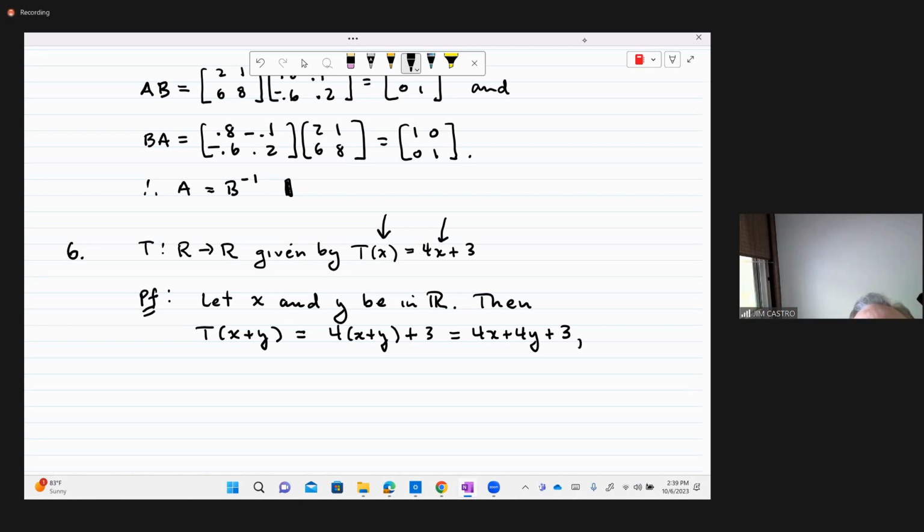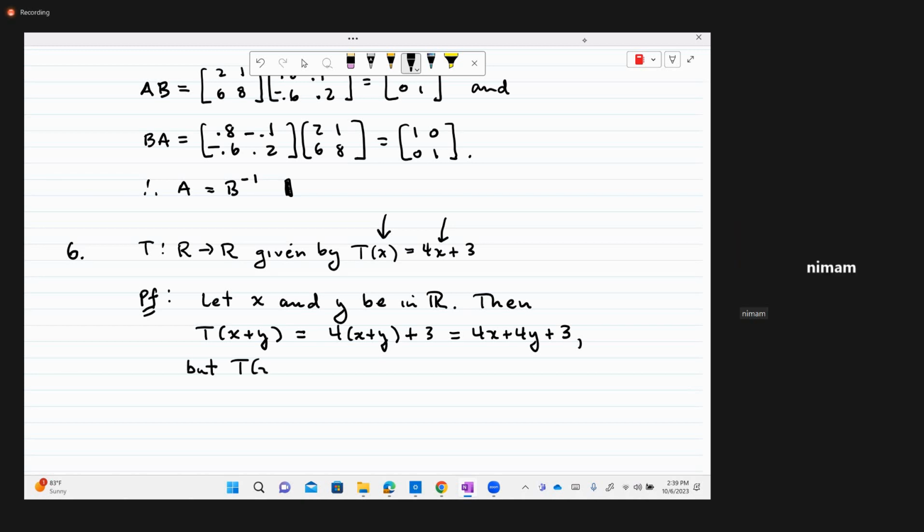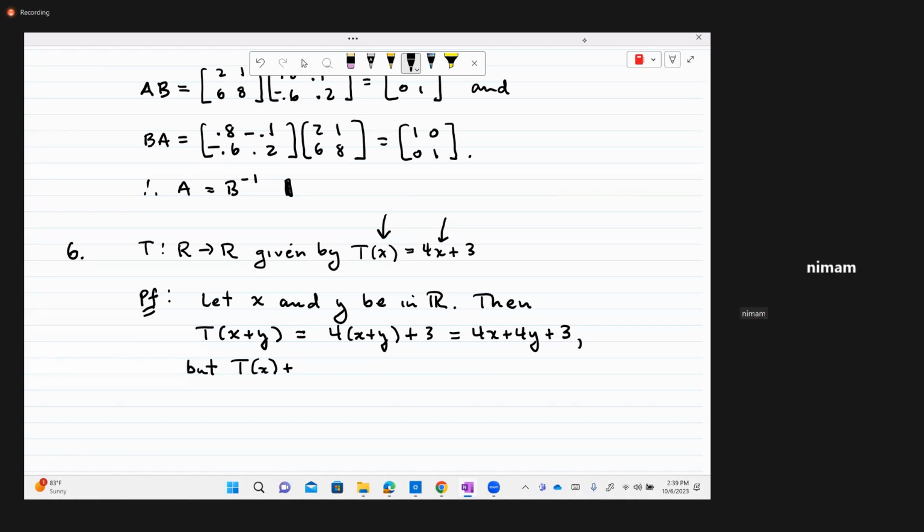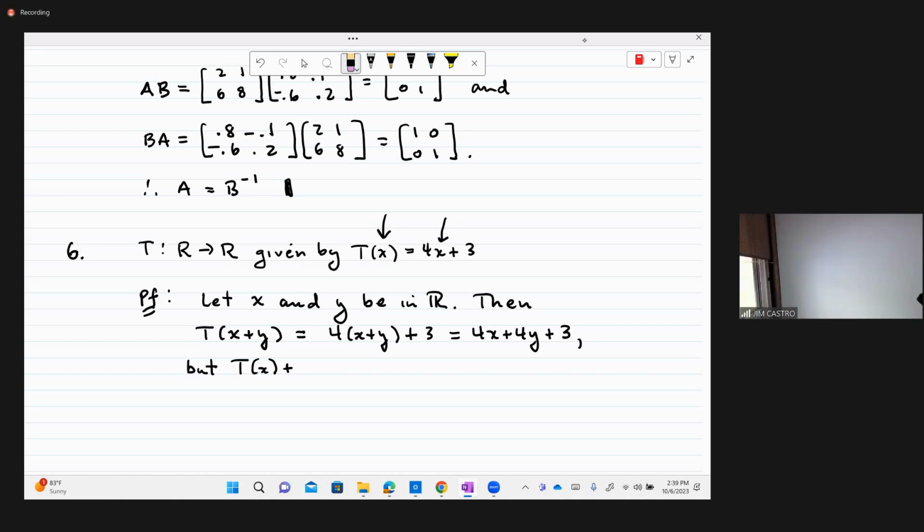But could we do that first and then say, but it doesn't preserve addition? Well, I can't assert that until I see this side. This is just the result of t of x plus y. No. We write this down in this part, but we don't say but here. You know what I mean? Like we just write that down and say they don't equal each other, but t doesn't preserve addition, something like that. Sure.